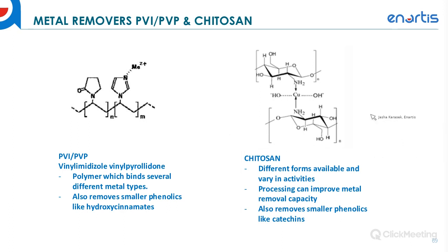Chitosan, typically winemakers think of chitosan for its antimicrobial activities, but there are different forms available of chitosan for different kinds of activities, and so the processing of this material can make a product that can do different things. So there is a form of chitosan that's good for antimicrobial effects, and there's a form of chitosan that's really good at removing metals. And so chitosan has that ability to bind metals and remove them. In the same way, it can also remove copper-bound sulfides, and so it's really useful for canning for that reason. It also has the ability to remove smaller phenolics, so it helps with oxidation as well.